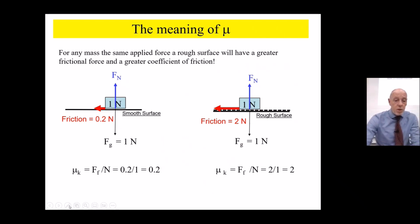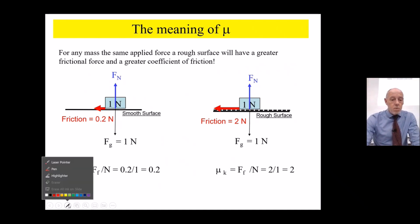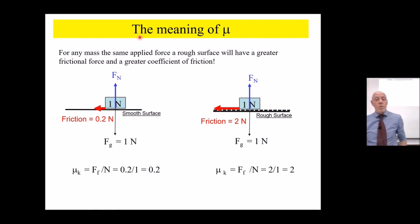This one is showing you the relationship between the... so here we've got a smooth surface, small force of friction, 0.2 newtons for 1 newton mass, and so the coefficient of friction is 0.2 because you get 0.2 per every 1 kilogram. Here we've got a rough surface, so the force of friction would be bigger. So your coefficient of friction is going to be the force of friction, which is bigger, 2 over 1. So a small coefficient of friction is on a smooth surface, and a big coefficient of friction is on a rough surface.